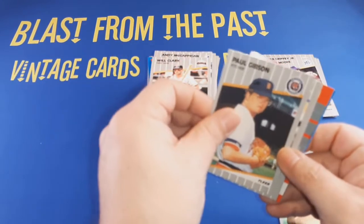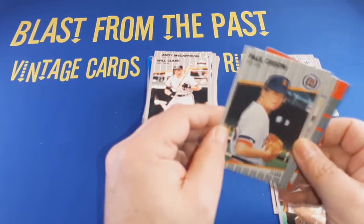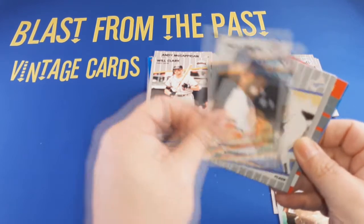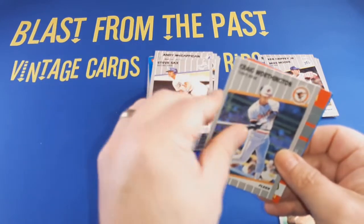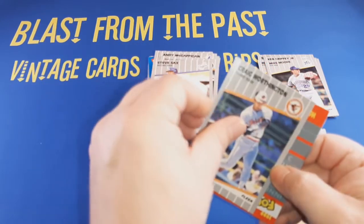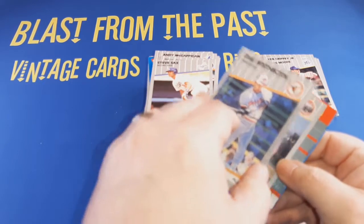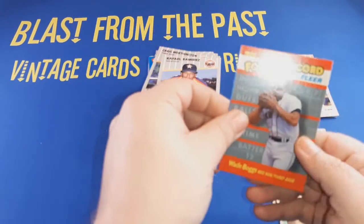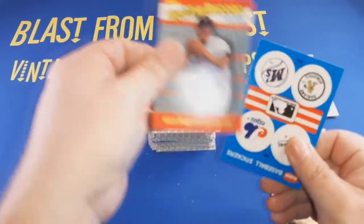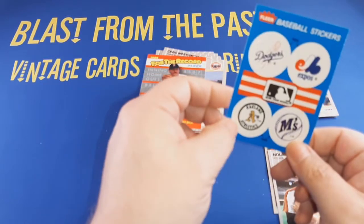Paul Gibson, who has a very funny error card in 89 Topps. If you guys haven't seen that one, check that one out. Steve Sachs with the Dodgers. Craig Worthington with the Orioles. Behind Craig, our last card of the 89 is Rafael Ramirez of the Astros. And we have another Wade Boggs for the record. And our last sticker is, look at that, Dodgers, Expos, A's and Mariners.